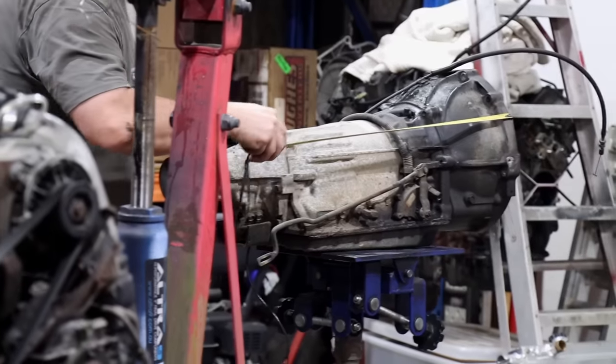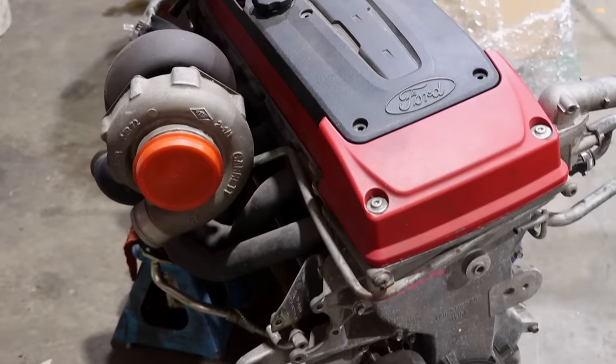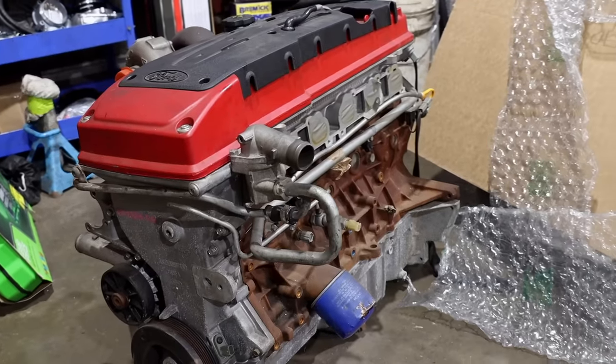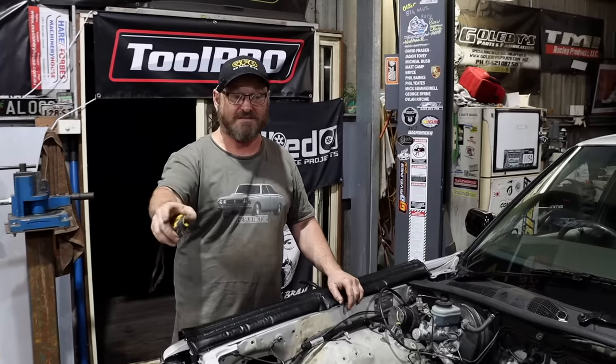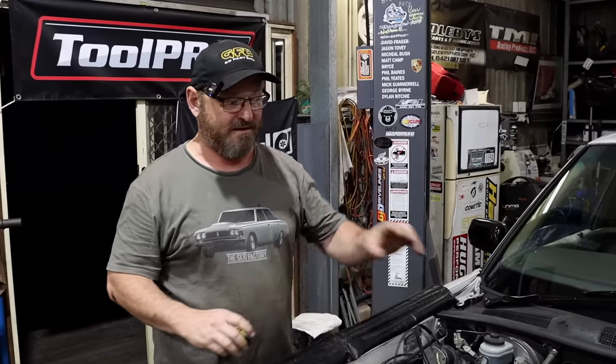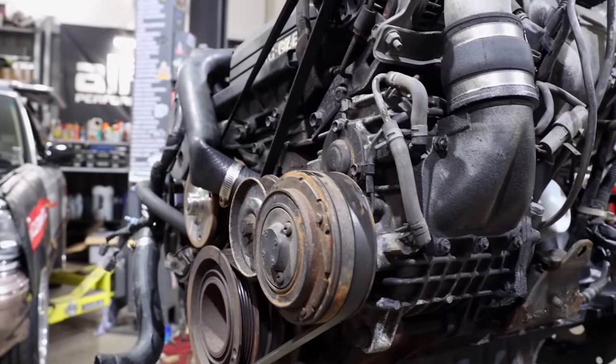Just been running the tape over both the 1G and the Barra, just getting a bit of a comparison in size and height and where everything's laid out. The Barra is obviously much bigger than the 1G. It's a fairly small six cylinder, and the Barra is a very large six cylinder. But there was a lot of room in this engine bay around the 1G.